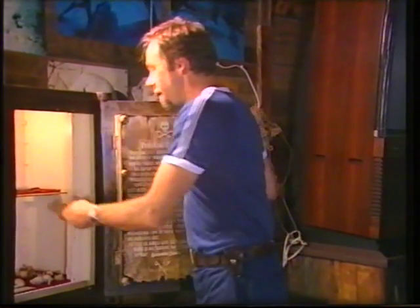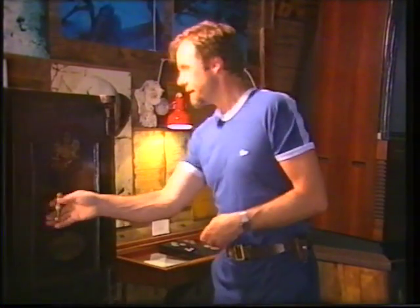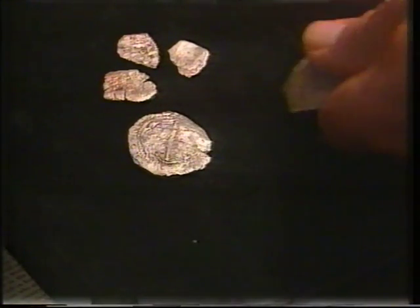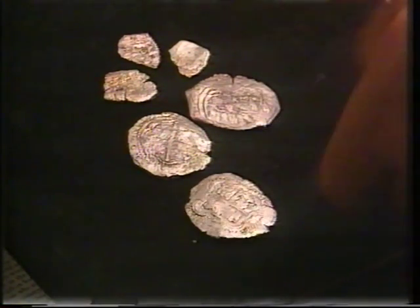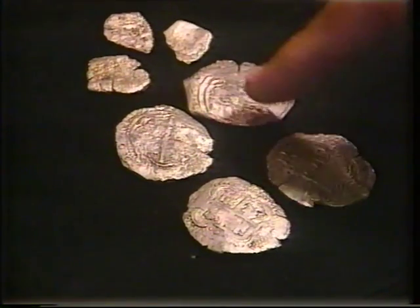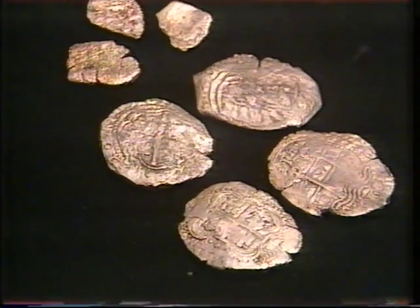Treasure of pirates and of other people. Let's have a look at some. And here they are, pieces of eight. Large, rough silver coins. They're actually Spanish coins. They're as rough as that because when they made them hundreds of years ago, they didn't stamp them out neatly the way they do today. They biffed them out with designs in them, and that gave rough, cracked edges.